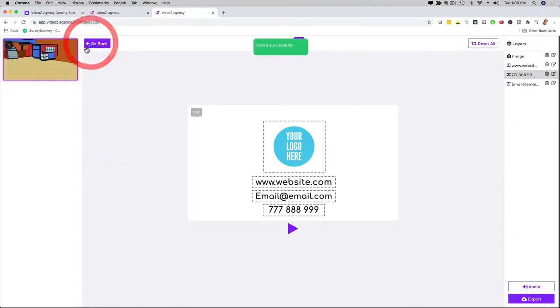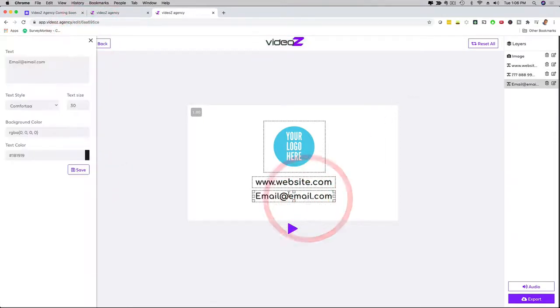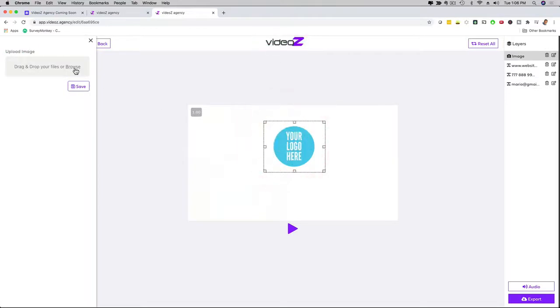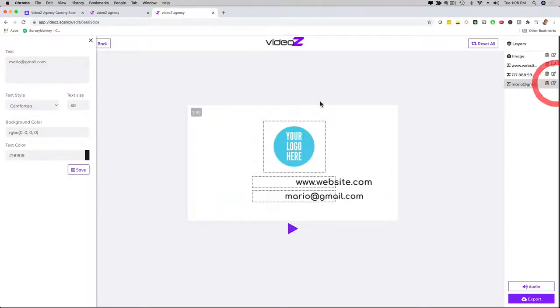Then I go out of this window and then I'm going to go to this call to action with the email and I can change this also and say mario@gmail.com. This would be obviously the email of your actual client. I can save this as well. And then I can also go to the logo right here, can upload a logo and fully customize everything here to my liking, right? When I'm done, I can export it.